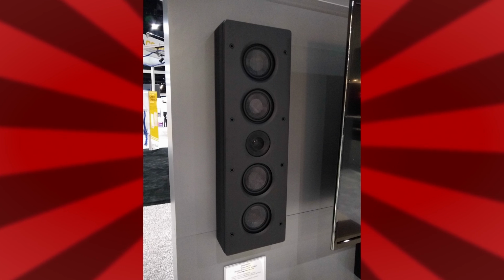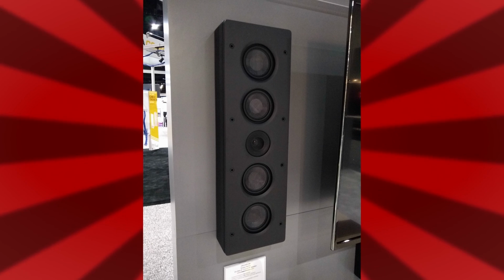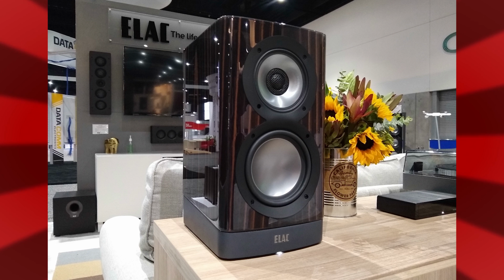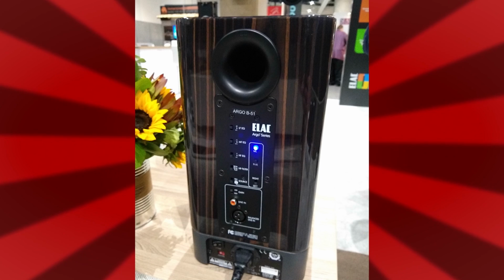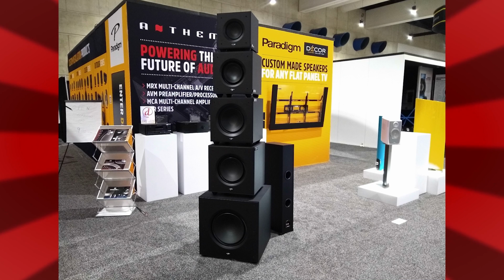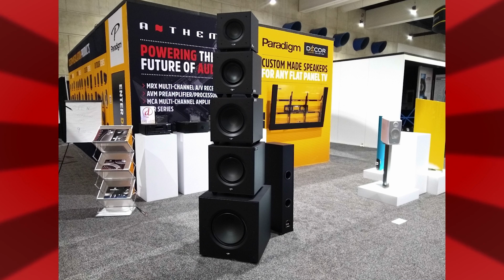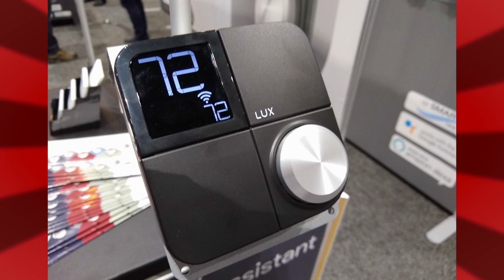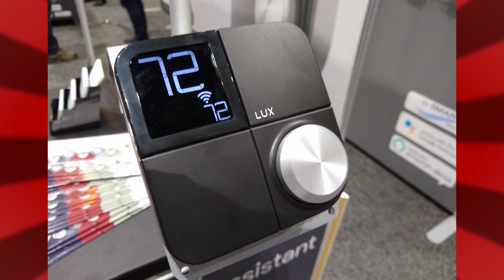ELAC's Vertex series, that's a new on-wall system from ELAC, and Navis, basically, which are not sort of my beloved Unify speakers, but a wireless self-powered speaker. It's essentially a brand new speaker, with a very, very pretty wooden enclosure. The Navis is definitely gunning for KEF's LS50 Wireless. Paradigm's new Defiant subwoofers run from 8 to 15-inch models. I love the tower of them. The new Sonos amp looks very nice. The Luxcono smart thermostat was new to me, but it has an excellent rep and is considerably less expensive than a lot of the other smart thermostats.